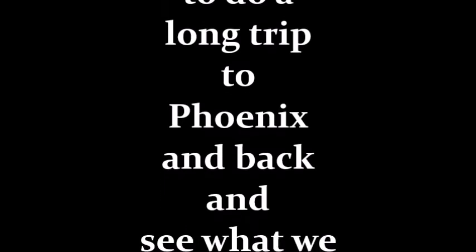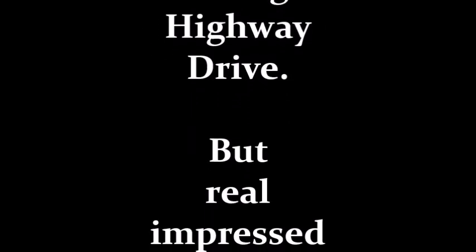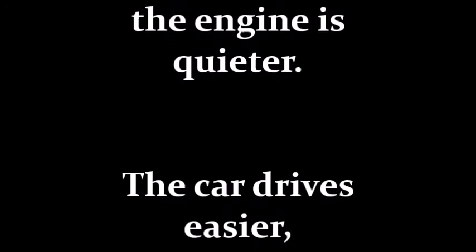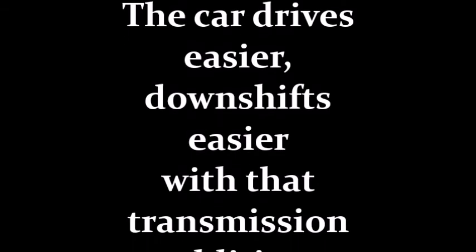We've only seen so far, just the first couple of days, a little bit of an increase in the gas mileage already. I'm looking to do a long trip to Phoenix and back and see what we can get out of a long highway drive. But I'm really impressed with the way the engine's quieter, the car drives easier, and downshifts easier with that transmission additive.